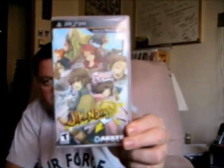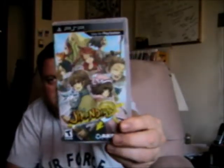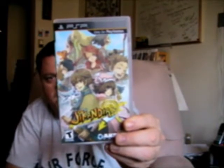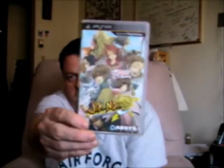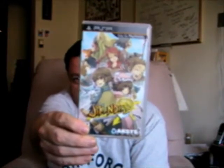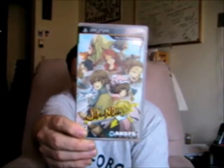Jakandia, The Timeless Land. For some reason, although it's been released for a couple weeks now, it only took until last week before they actually got it. Basically, it's a platformer where you can set the time limit, and from what I understand, the less of a time limit you have, the more treasures you can find. But it's gotten middle of the road reviews, so we'll see how that goes.